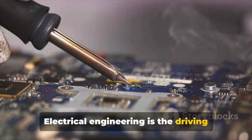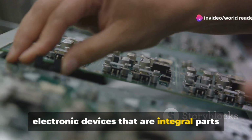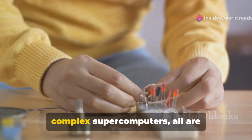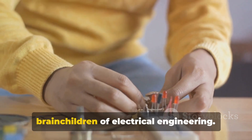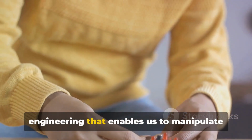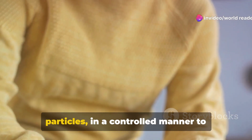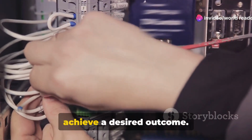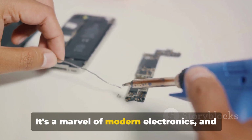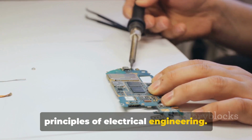Electrical engineering is the driving force behind the design and operation of electronic devices that are integral parts of our daily lives. From the simple light switch to the complex supercomputers, all are brainchildren of electrical engineering. It's the knowledge of electrical engineering that enables us to manipulate the flow of electrons, the tiny charged particles, in a controlled manner to achieve a desired outcome. Consider your smartphone. It's a marvel of modern electronics, and it wouldn't be possible without the principles of electrical engineering.